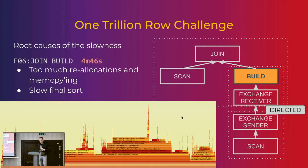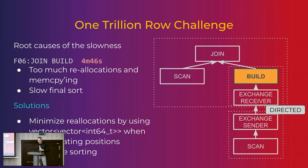But as we saw, building that data structure is quite expensive. Analyzing the query summary and query profile, and also using standard performance tools like perf and flame graphs, it turned out that we are building the data structure inefficiently. If you remember, it is a vector of positions. We are adding the positions one by one. When we reach the capacity of the C++ std vector, we need to reallocate the vector, copy the original contents, and then we can add the new data. So it is quite time consuming. And also the final sort can be quite slow if you have that many elements.